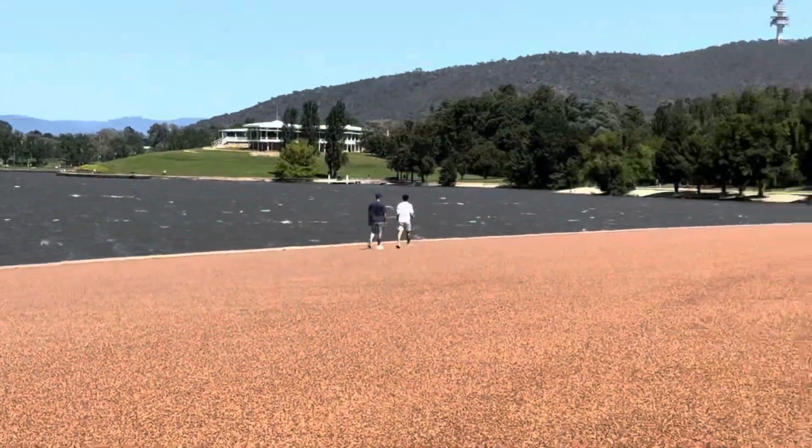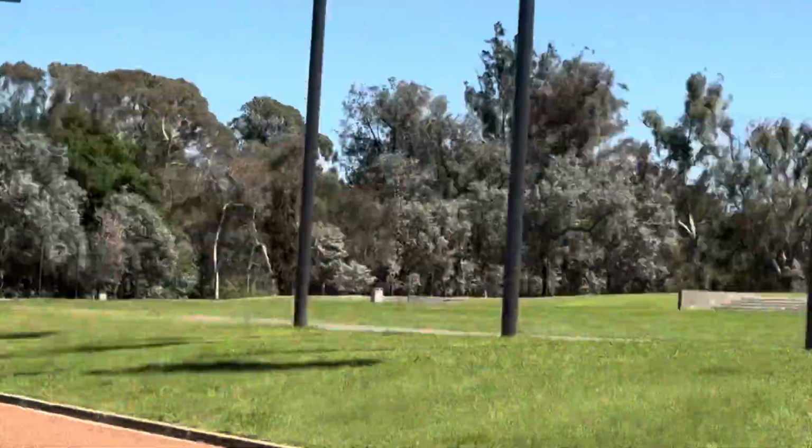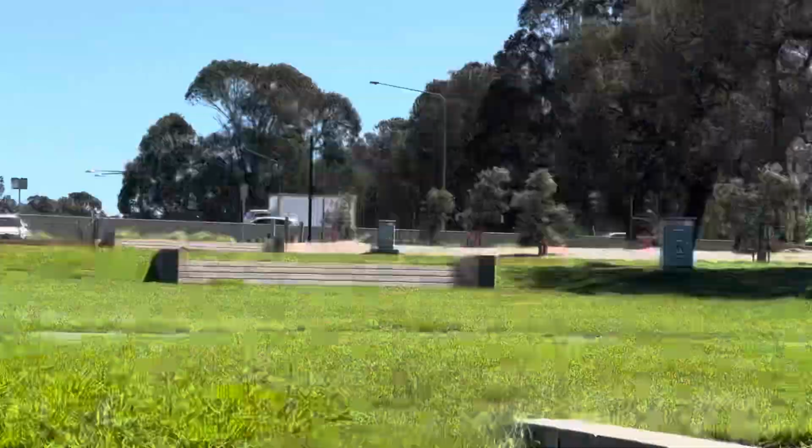National icon, that is the Regatta Point and Canberra City there. I'll show you myself. So you can look.